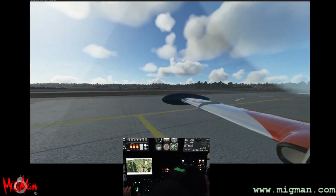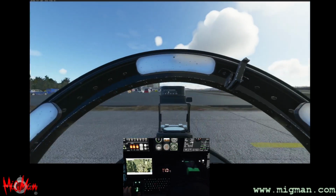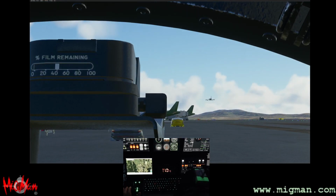Okay, well that guy's not going to take off, unless he's already gone. Yes. Jeez, look at that while we weren't looking. He took off. Well, on that note, we will bid Canberra adieu.